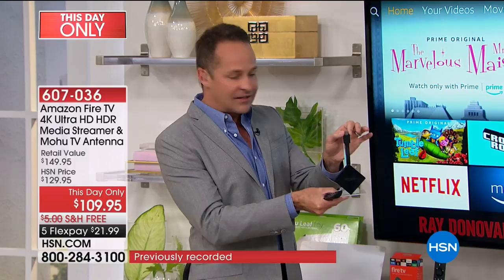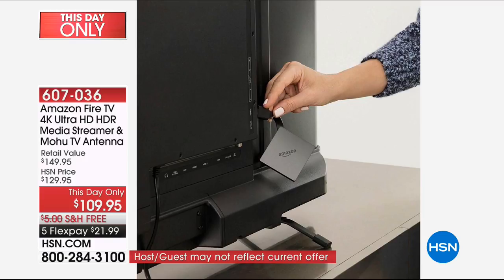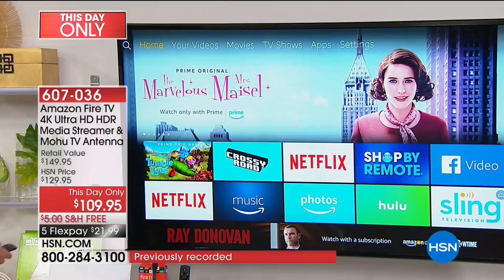So you plug this into the HDMI port in the back of your TV, and this just dangles down. This is the Fire TV. I'm going to set this down for a minute. This is our this day only. And this is what it looks like. Once you've plugged it into your television, again, all you need is Wi-Fi. You guys were just seeing a picture of what it looks like on the back of the TV. All you need is Wi-Fi and a plug on your television. And this is what comes up on your screen.